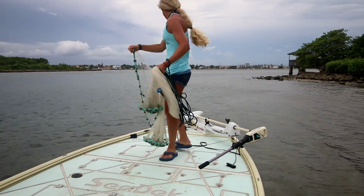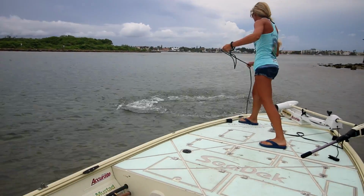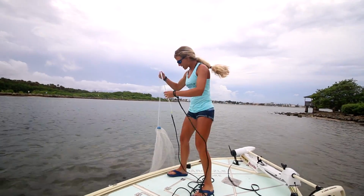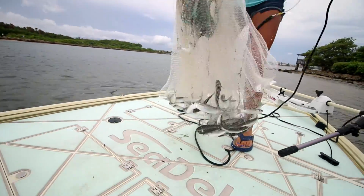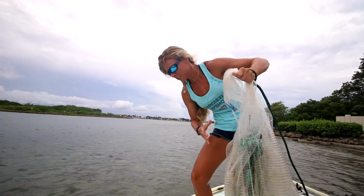Right in front of you, to the right. Okay. I got fish. I got lots of mullet, lots of finger mullet. The mullet run has officially started. Just load it up. Woohoo! One and done, and now it's time to go fish.